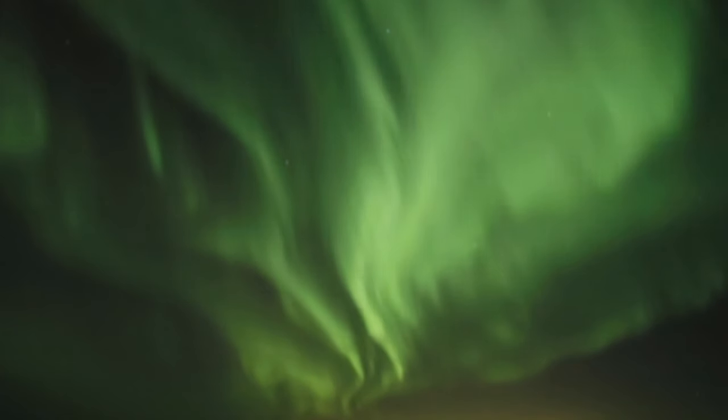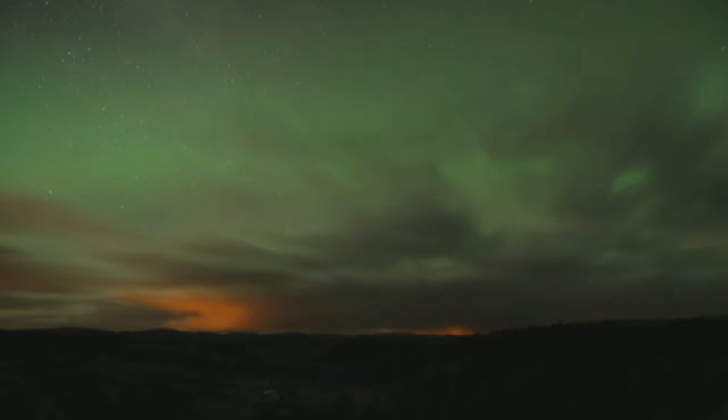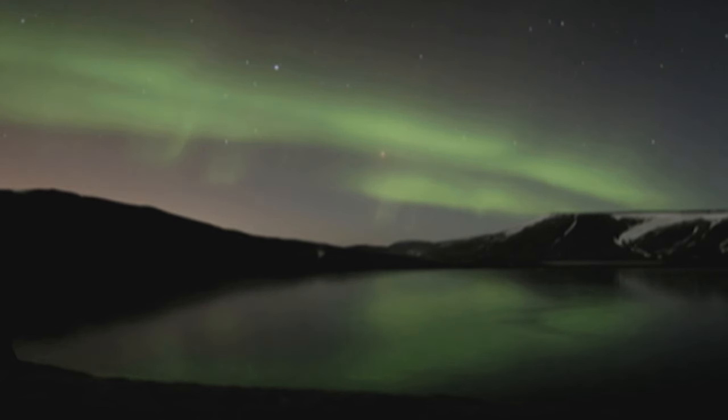In the polar region, the night sky is often brightly illuminated, the northern lights. But what causes these fascinating lights, and what do they have to do with flight navigation?